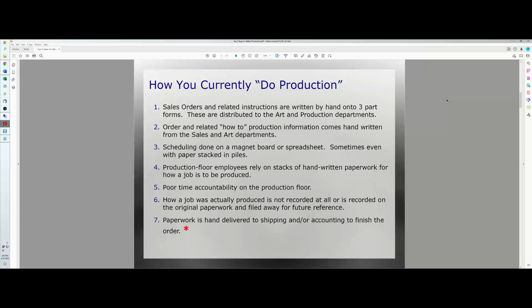Number 6 point is how a job was actually produced is usually not recorded at all, or it's recorded on the original paperwork and then it's just filed away into a filing cabinet. Maybe somebody scans it and it goes onto a computer, but it's not really data. It's simply a piece of paper or a PDF document. And then when the order is completed, the last step is paperwork is hand delivered to shipping. Shipping ships the order, and then that paperwork is hand delivered to accounting to finish the order. So that's kind of what we see when we talk to people.